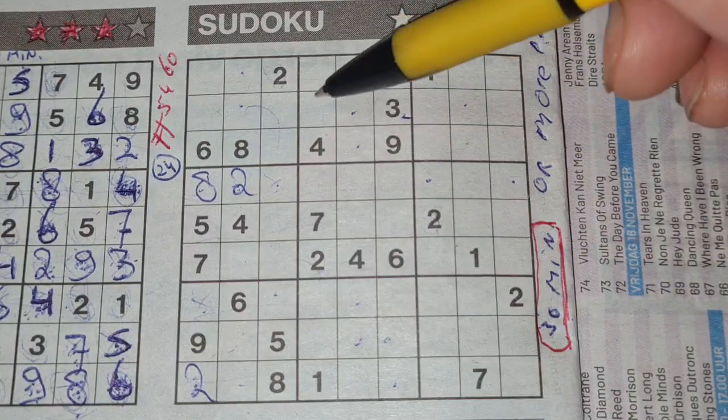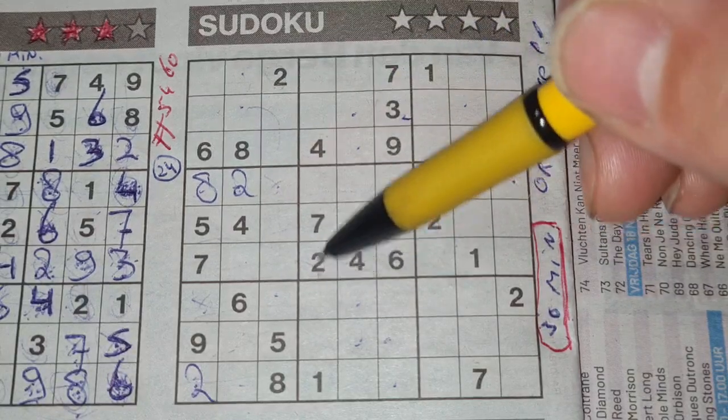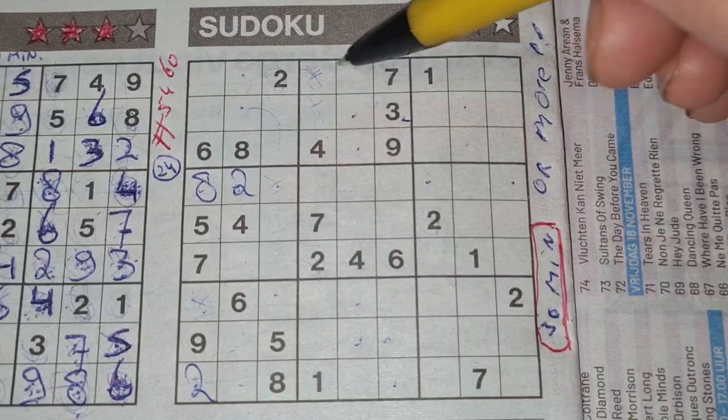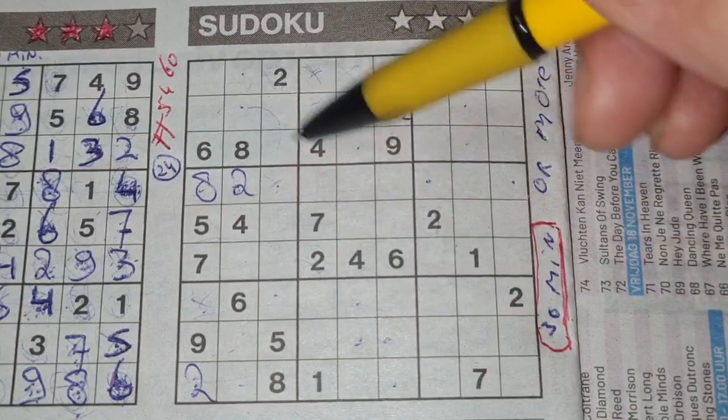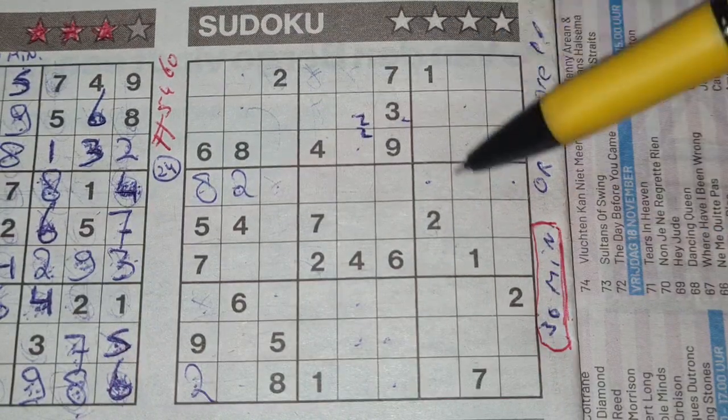Well, five missing numbers in this big square. One of the missing numbers is 2. We have a 2 in this column, no 2 in these two boxes here. 2 in the first row, so no 2 in those two boxes. So the 2 in this big square could be here, could be there.